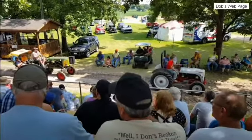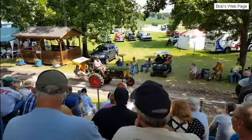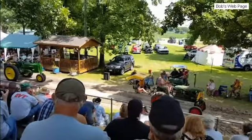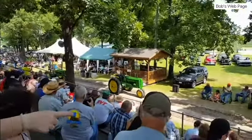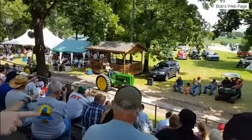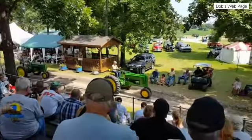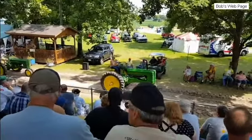Here we've got a John Deere B, 1949. This is Christy Ristman's out of Yorkville, Illinois. A few great restored John Deeres coming along here. A lot of these were used just as a common field tractor. It's very, very popular. Here's a JD H. That's a 1945.